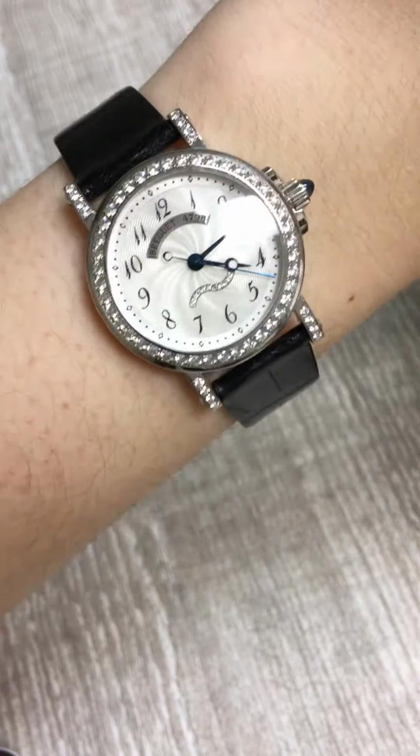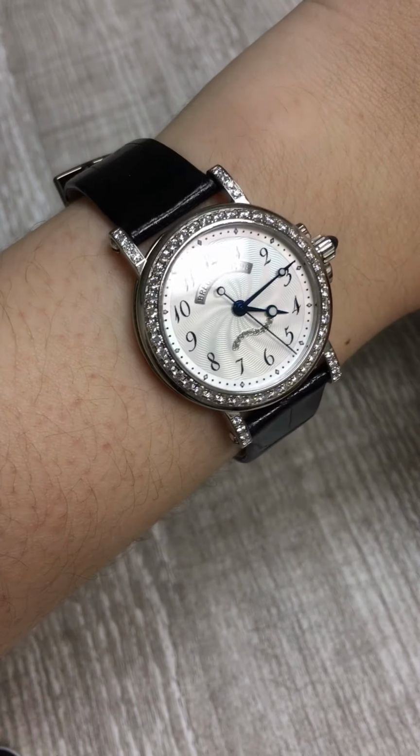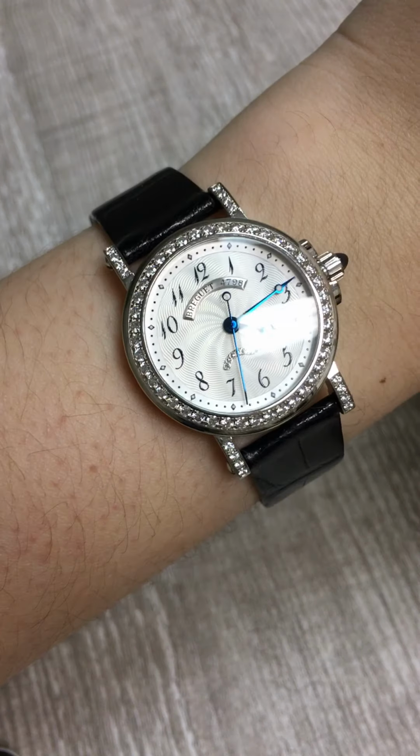I think this is a great choice for a lady who wants an everyday watch that's got a lot of interest on the dial and is not just a plain face. And this would be a great piece in any ladies collection, especially those who want that touch of glamour in an everyday situation.